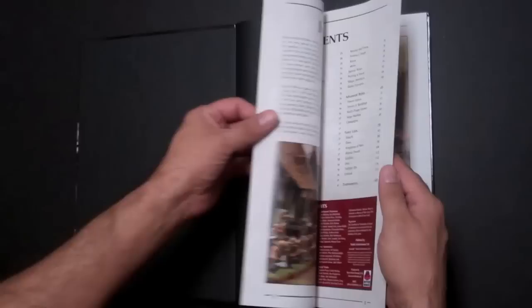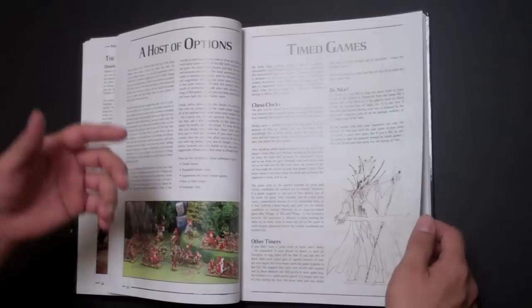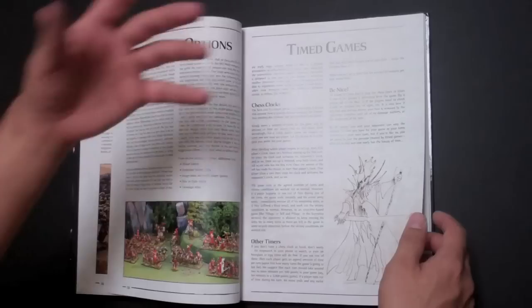Then we get on to the advanced rules. These are not written by Alessio, by the way. Let me go back here really quick. We have advanced rules by Jake Thornton. You get about another 25, 30 pages here for people who want to kick their game up to a higher level. There's more stuff going on. Here's an interesting concept: an entire page on how to do timed games. If people want to do that, you can, and there are specific rules on how to do it.